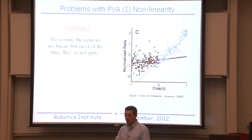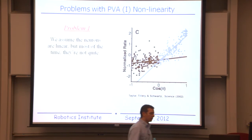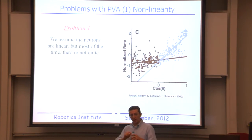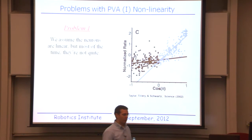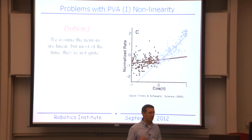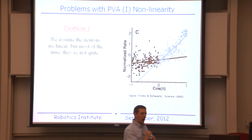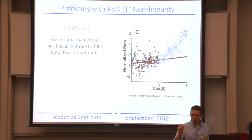Now, there are a lot of good reasons why it should not actually be a good algorithm for driving a prosthetic device. The first of these is that I told you that a lot of neurons are cosine tuned. They have firing linearly related to the direction of movement. Well, it turns out that's not quite right, because neurons can't have negative firing rates. A lot of the time they show this rectification behavior, where when the movements go in the opposite direction, they fall off of that linear line. So they're not quite linearly tuned.